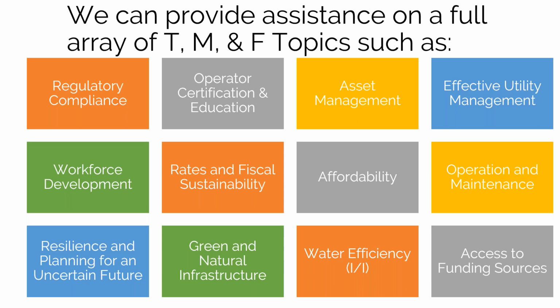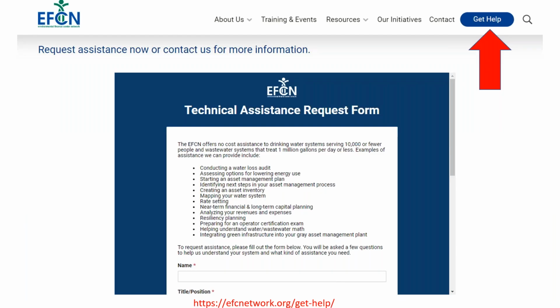To request that assistance, I think the link's in the chat, but also if you go to the EFC Network website, at the top of the screen on every page is a big blue button that says Get Help. We have the nice bright red arrow pointing to it. When you click on it, you will be asked to fill out a technical assistance request form. Really all we're asking you to do here is give us your name and a way to contact you so that we can follow up with you.